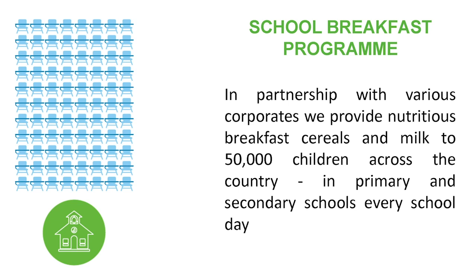In partnership with various corporates, we also run a school breakfast program, and that school breakfast program provides 50,000 learners with a cereal and milk every school day to make sure that before they start their school day, they get the food they need to carry them throughout the day.